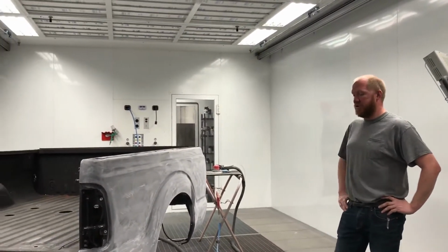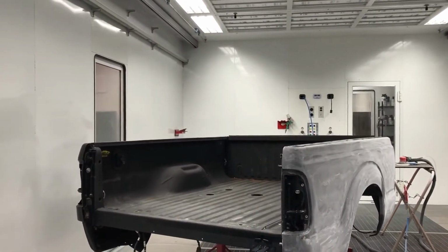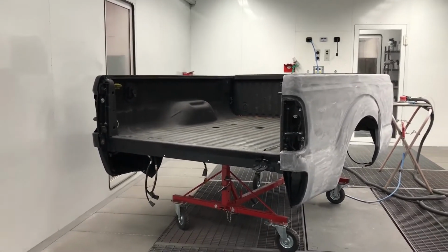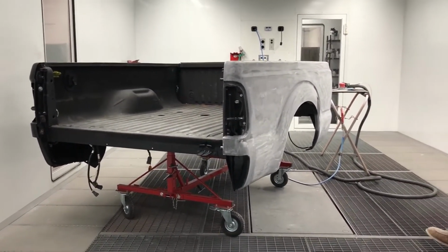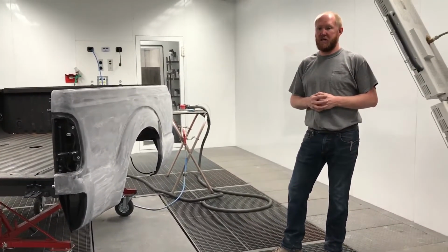Right now, we're standing inside of our fix station, and inside the fix station, it is built to do everything all in one spot. We do our body fillers, our primer, and then start the painting process all at one time. The car never leaves this section until it is fully painted and ready for final assembly.